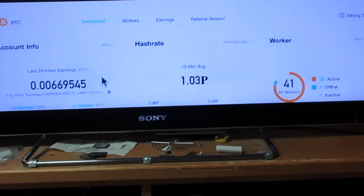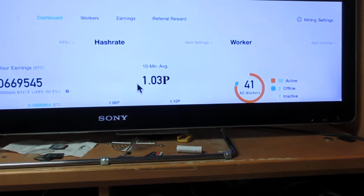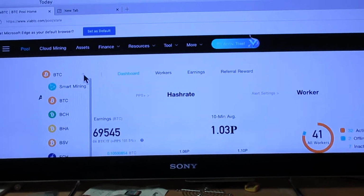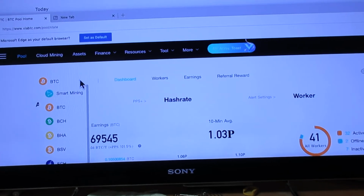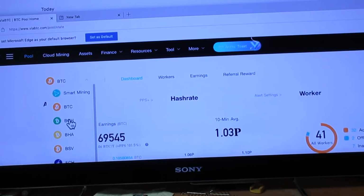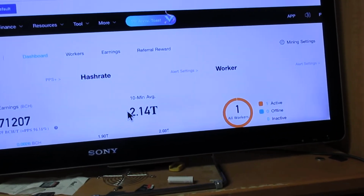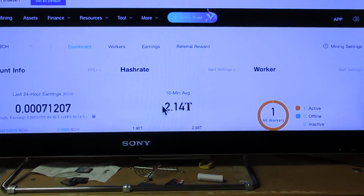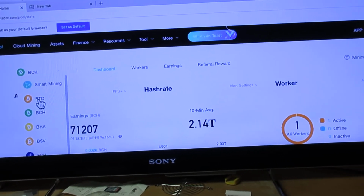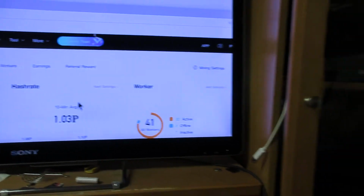As you can see right here on this site, I have a lot of gear on BTC, so I don't really need to have this unit on the BTC right now. I only have a little tiny bit of gear. This piece is mining only 2 TH, whereas the other one has about 1030 TH mining. So we'll come back over to here.